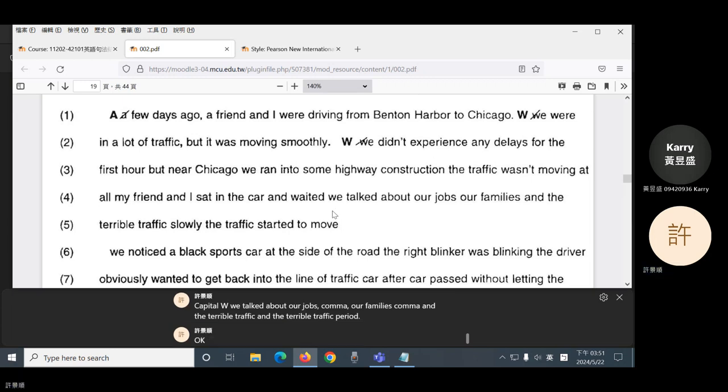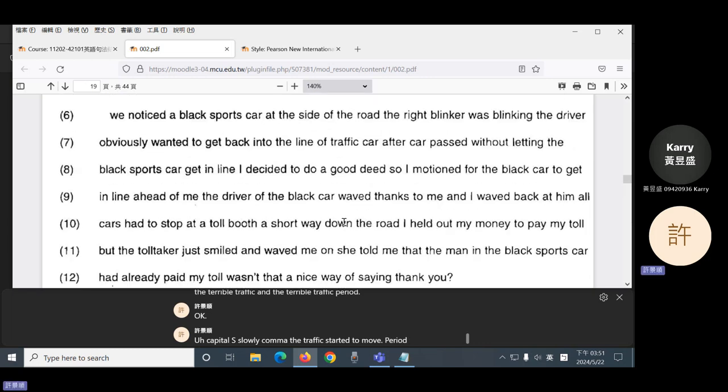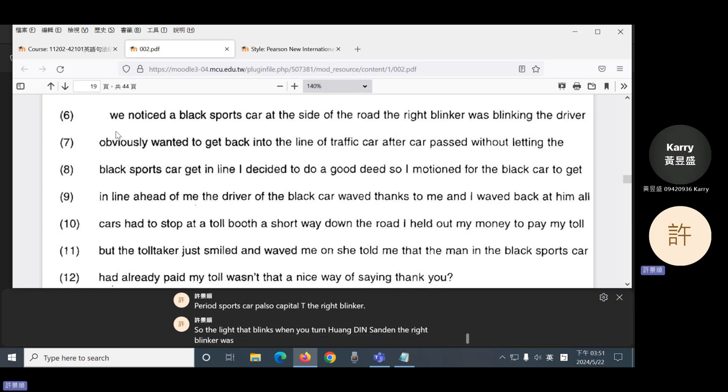Okay. Capital S. Slowly, comma, the traffic started to move, period. Capital W. We noticed a black sports car at the side of the road, period. Capital T, the right blinker, so the light that blinks when you turn, the right blinker was blinking, period. Capital T.